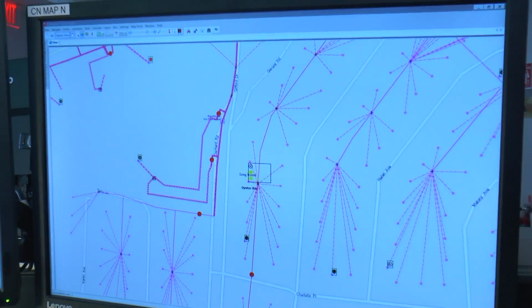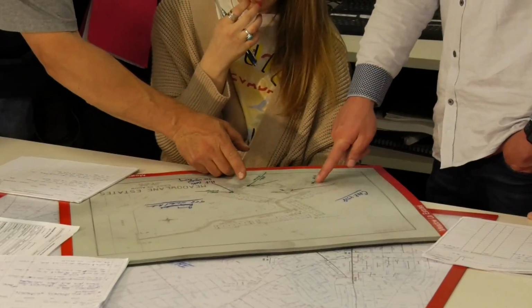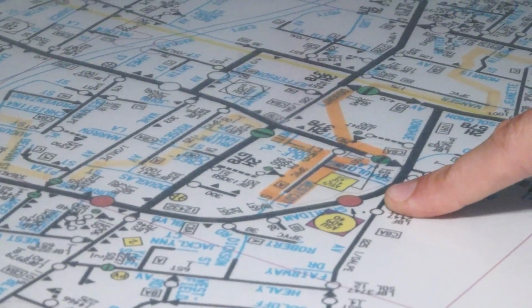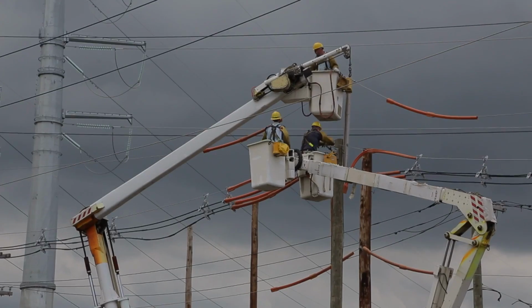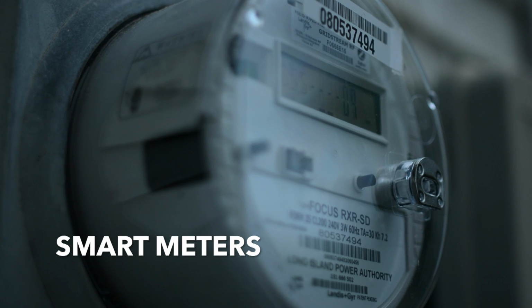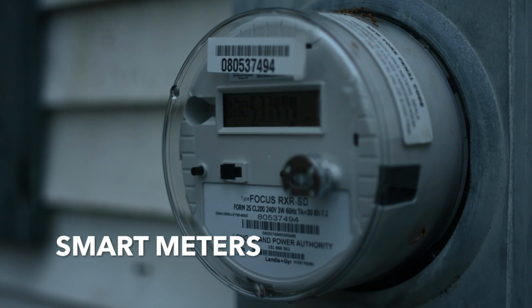Yeah. We have these maps posted digitally on the computer, but we also have them physically on our tables. What you'd see on the map with the different green and red circles, those indicate switches. What these allow us to do is sectionalize and break down an outage to minimize the number of customers out. A smart meter will allow us to digitally read it remotely.